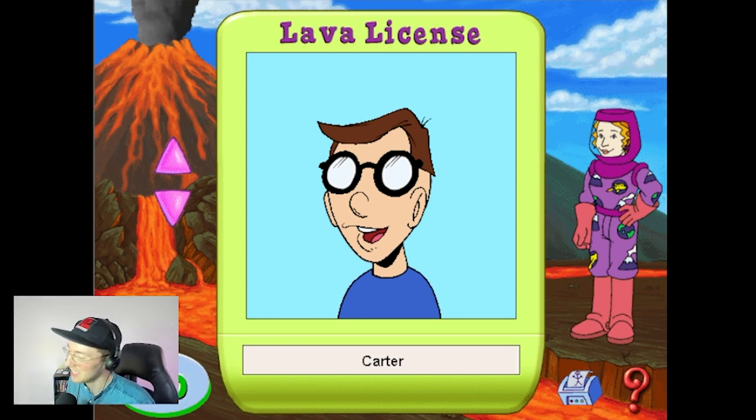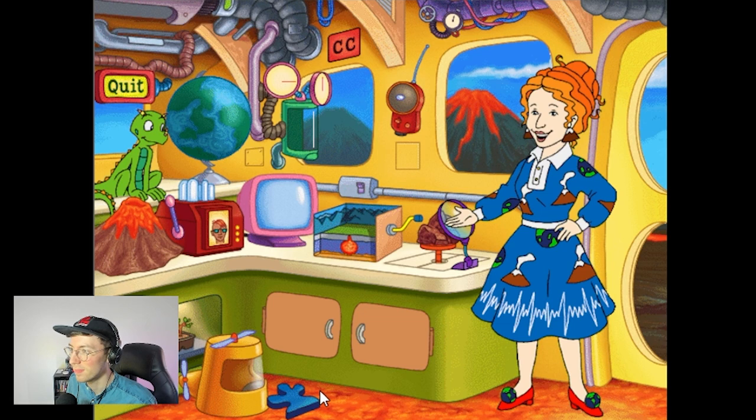Go. Let's go. Welcome to the Volcano Observation Station, where exhilarating games and explosive experiments are yours to explore. And there's even more in store outside the door.